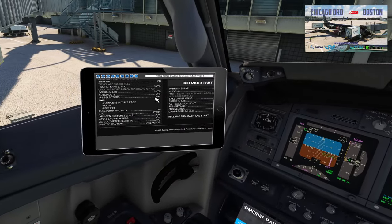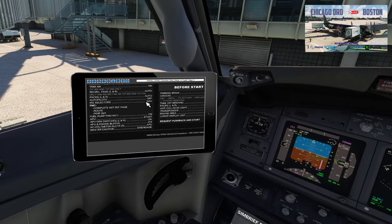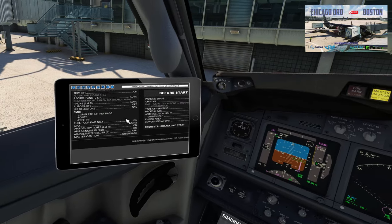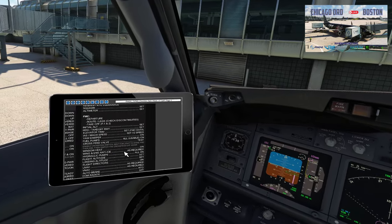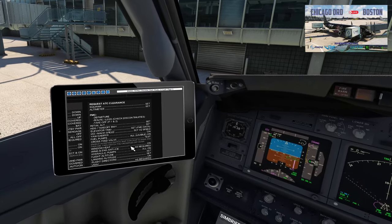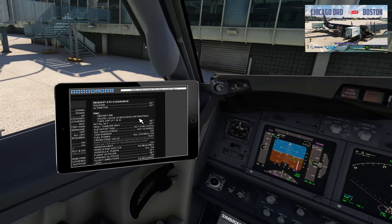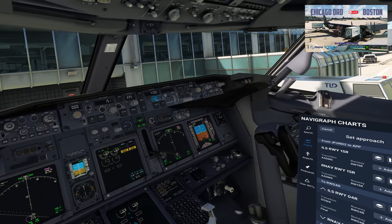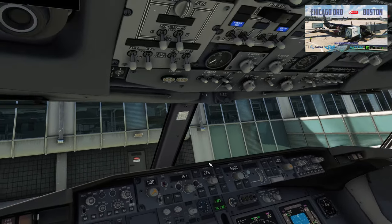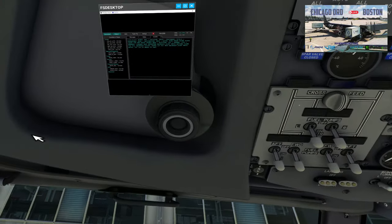And there we go. Gen switches left and right. APU engine bleeds on. Voltmeter master caution. We can go ahead and disengage that. We do have our squawk code in, and altimeter is set. Departure route, takeoff all set. Initial altitude 5,000 is what they said. 5,000 feet. There we go. That's what they said, right?